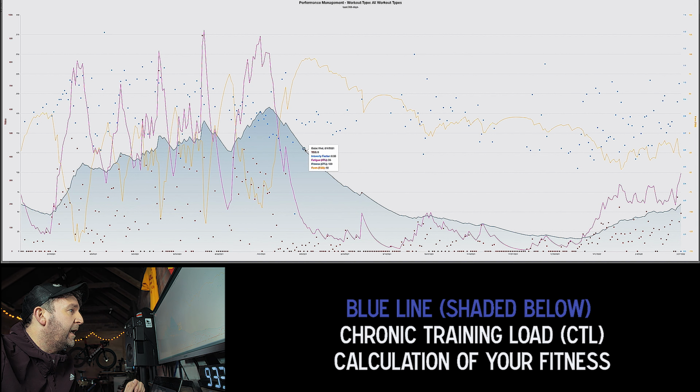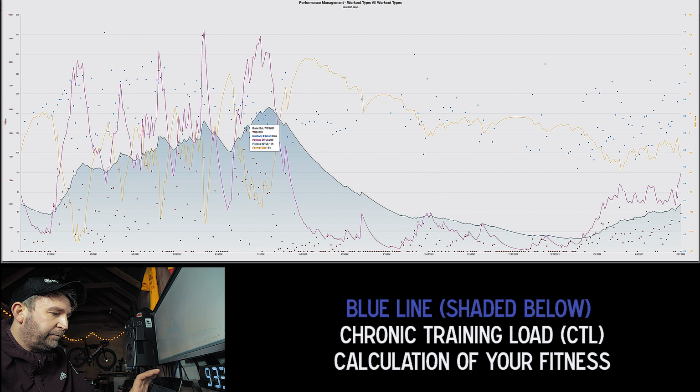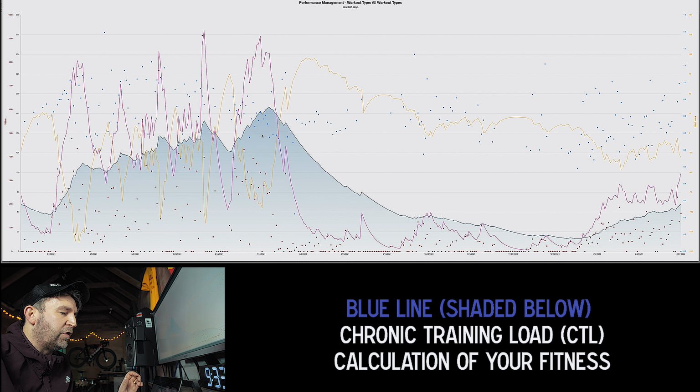This darker blue line here is the CTL. Now this is probably one of the most important measures that we've got in our PMC chart. It's a measure of your true fitness, and it measures your workout intensity or training stress score over the last 42 days. And along with other metrics, it gives you a single score. A big jump in that score would mean that the load is too intense or too high, and little or no jump or a drop would indicate, well, no progress or a regression. What we're looking for is like this, a steady progression upwards.